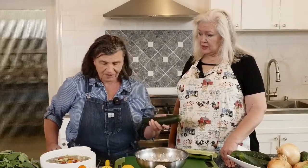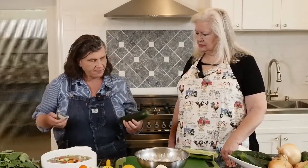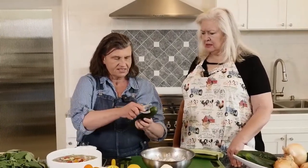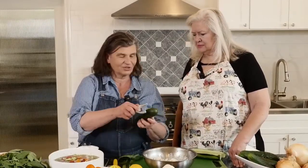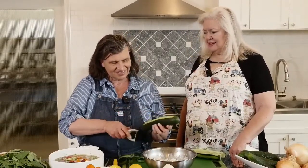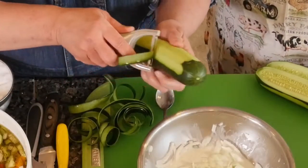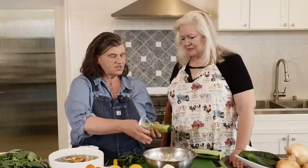So I thought I'd show you a couple of fun techniques. I'm just going to reach in my trusty drawer right here and get out my peeler. And then you've heard of zoodles, right? Cucumbers in the church lady cookbooks, my favorite ones. They were the original zoodle makers with cucumbers. So now what you can do is you can just make a little slurry.